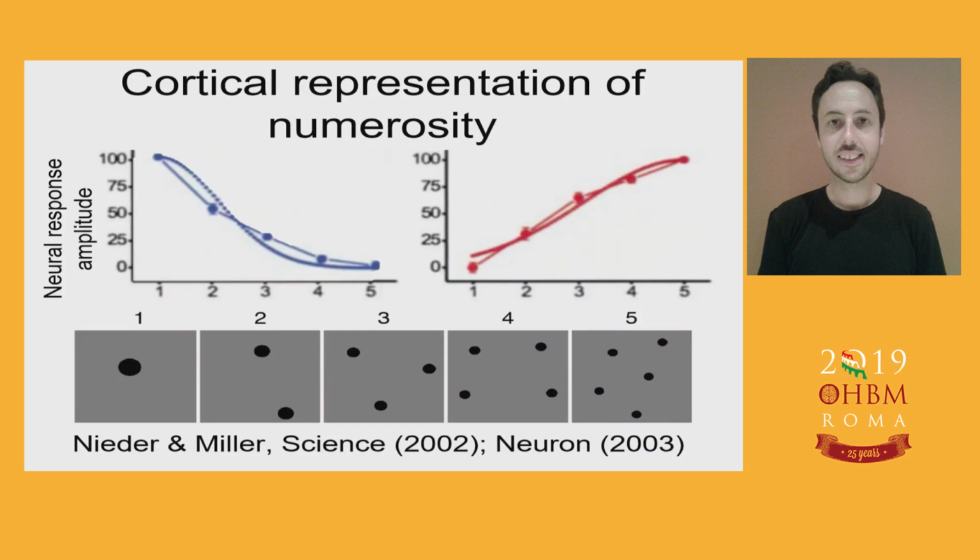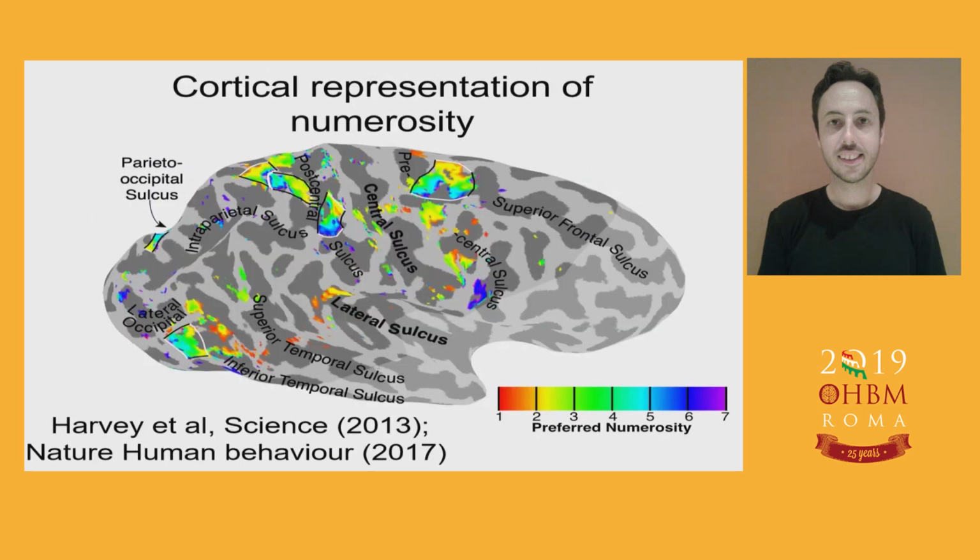Other brain areas contain neurons with tuned responses to numerosity. They change their response amplitude parametrically with the number of objects in the display. We've previously shown that different numerosities, here shown in different colors, that produce the largest response at each cortical location also gradually change across the brain's surface, producing a network of topographic maps for number processing as well, so responding to the number of objects that we're seeing, much like we see responses to visual space.